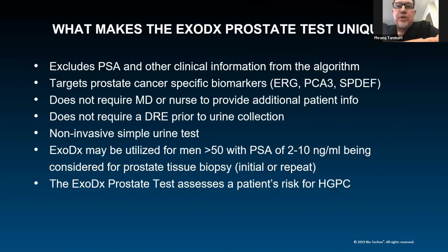It also says here, you do not need a medical doctor or a nurse to do anything else with the patient. All you need to do is send them the test kit. They do it at home. You don't need a DRE. So in the COVID world, you can send it to them. It's much easier. It's non-invasive.